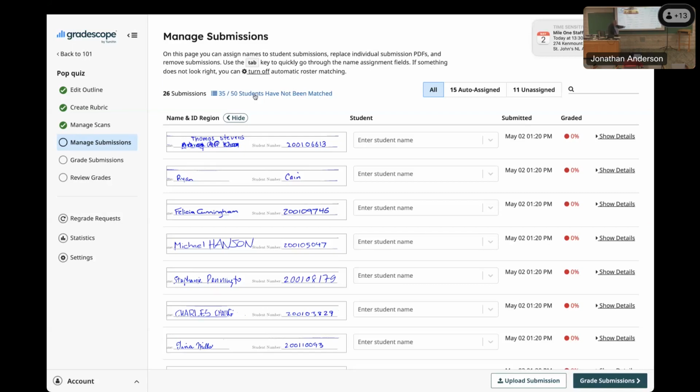It identifies students that are in the class. And if it can't determine somebody, it tells you it can't determine it, and it lets you determine who it is, so it doesn't leave somebody out. It doesn't say, oh, this is a good enough match. It says, you have to decide about this as a human person. So now we've got the paper scanned in, and we've got the names attached to the papers.